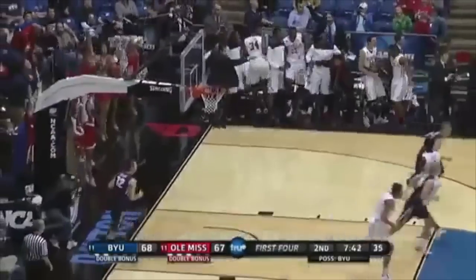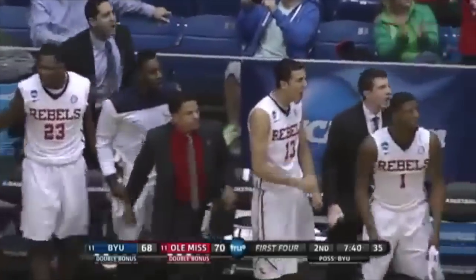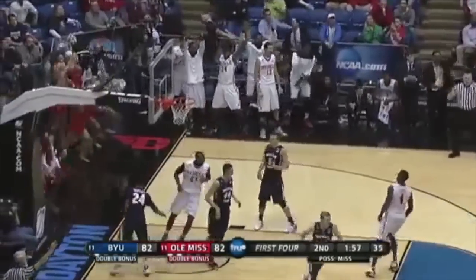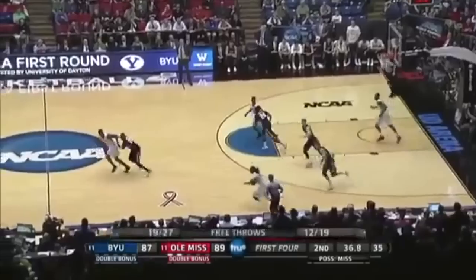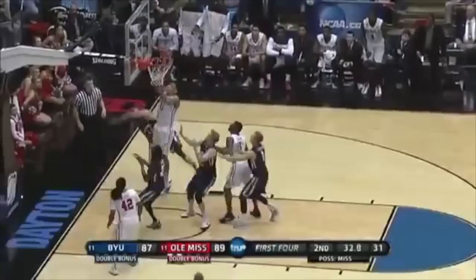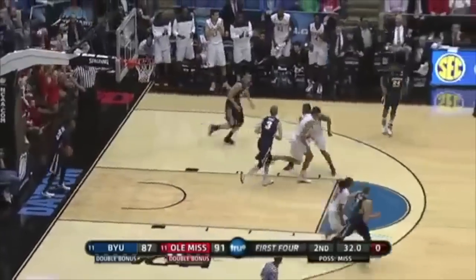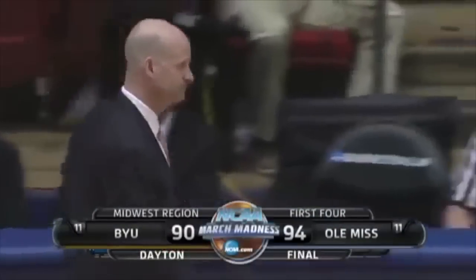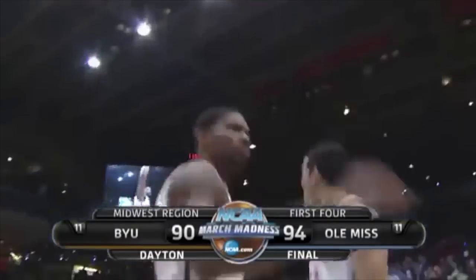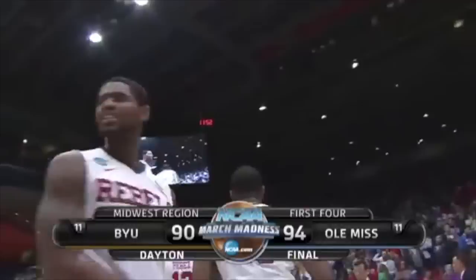Look at Ole Miss. They've come back and taken the lead. We're tied at 82. Stephen Moody makes a three. He had a game-high 26, but BYU hanging around. Sebastian Saez with the layup inside with 30 to go. Puts them up 91-87, a four-point lead, and that was their margin. Ole Miss advances 94-90.